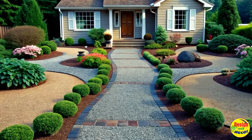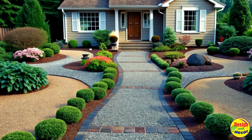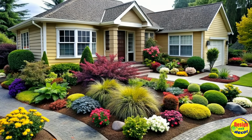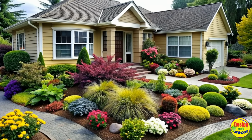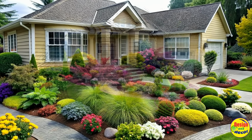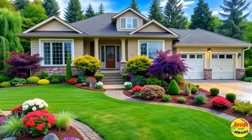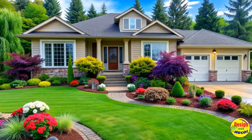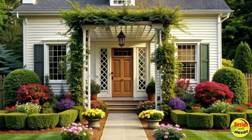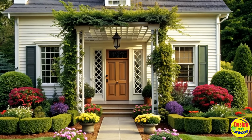Create functional spaces. Look for opportunities to incorporate functional elements into your front yard design, such as seating areas or a small garden bench. Consider the placement of lighting fixtures to highlight key features and ensure safety during the evenings. Add a water feature, such as a small fountain or bird bath, to create a tranquil ambience.